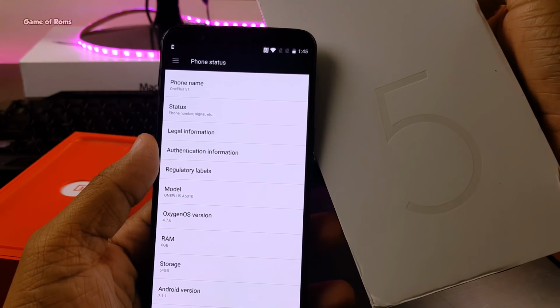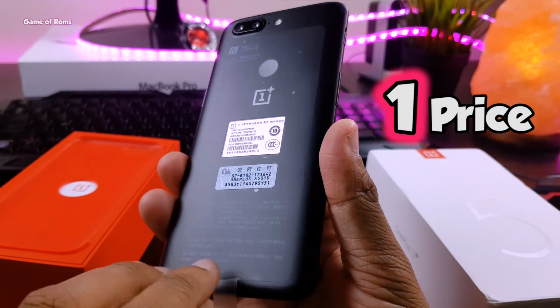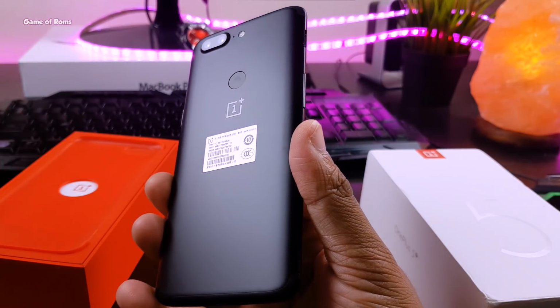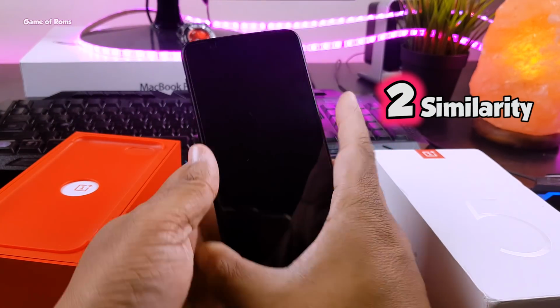So there are three main reasons I bought this one and not the OnePlus 6. Number 1, OnePlus 6 is too expensive. I know it's not as expensive as Samsung S9, but still spending $600 on a smartphone is not a good idea. Number 2, not a huge upgrade from OnePlus 5T, plus I don't like the notch.